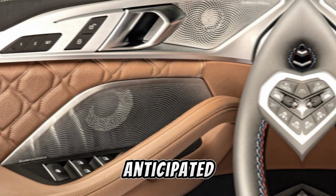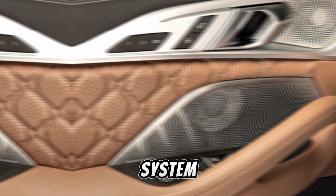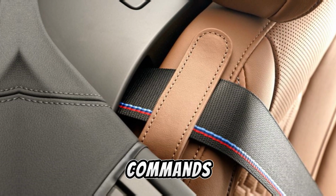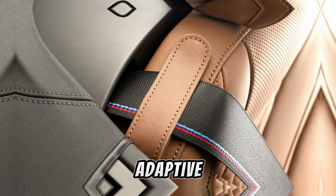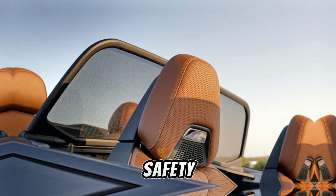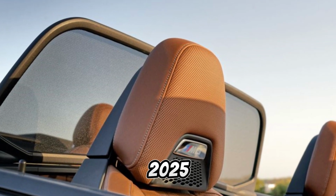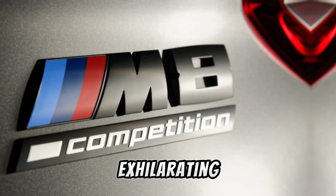In terms of technology, the 2025 M8 is anticipated to be loaded with cutting-edge features. BMW's latest drive system will likely take center stage, offering improved connectivity, voice commands, and a customizable digital instrument cluster. Driver assistance systems such as adaptive cruise control and lane departure warning are also expected, enhancing safety without compromising the driving experience.